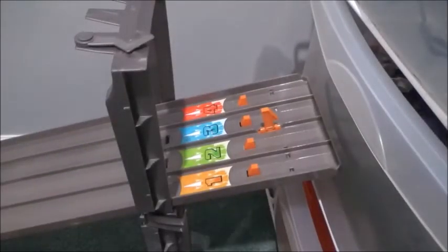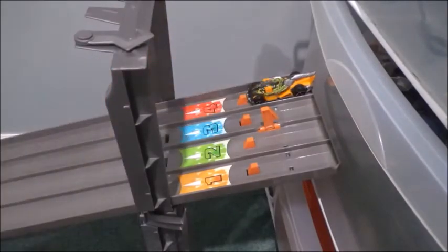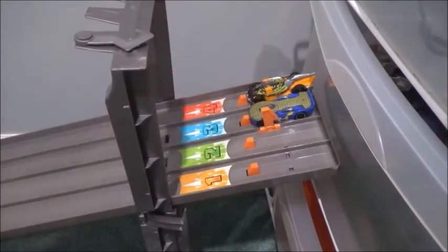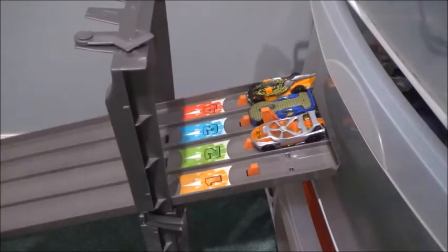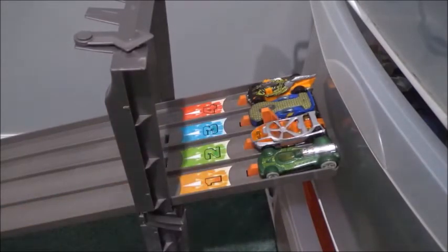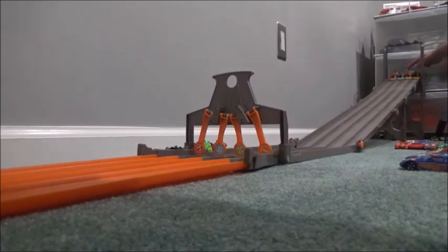Heat number 7. Berserk in lane 4. Solar Reflex, lane 3. Lane 2, Nightburner. And lane 1, Retroactive. The battery there, I wonder if that will work. Let's find out who will take the win. 3, 2, 1.